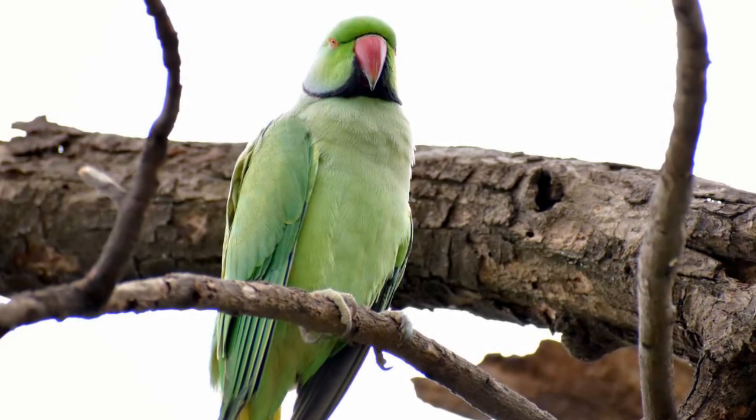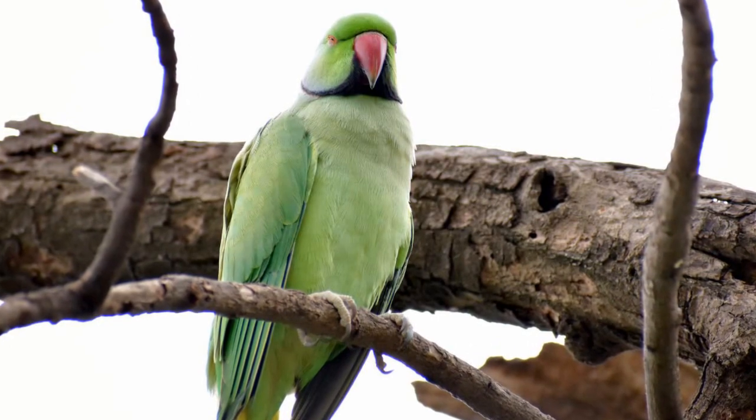Okay, that's quite descriptive of how they look. How do you identify them from the normal parakeets that we get in India? The rose-ringed parakeets are usually only green in color, with the males having darker red or blackish rings around their neck, with a pink hue as well. Females have none of that.